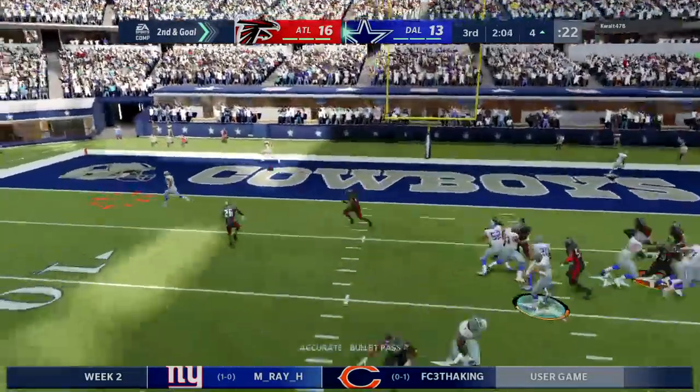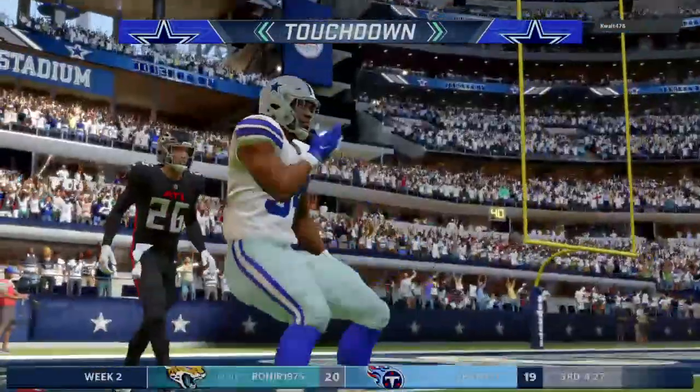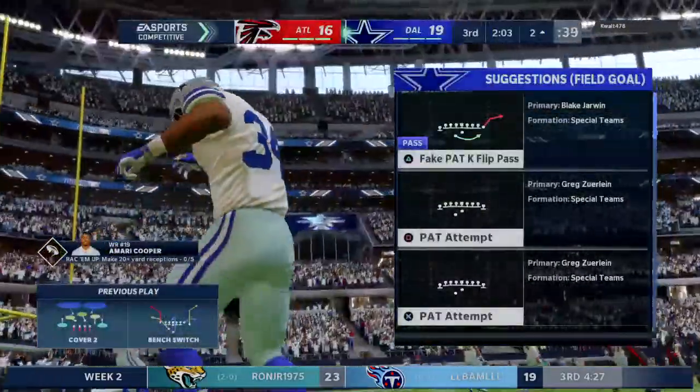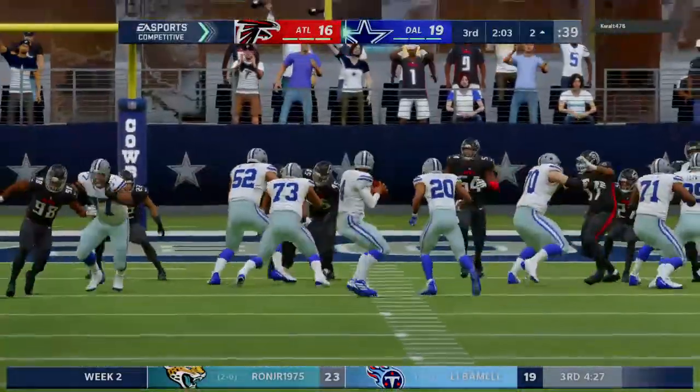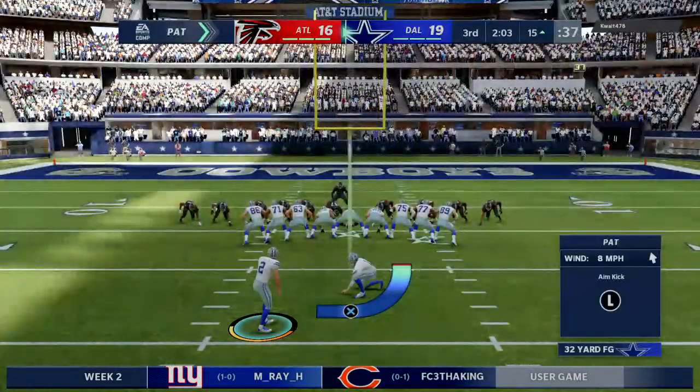Second down and goal. Prescott. And he is into the end zone for a Cowboy touchdown. Rico Dowdle with his first career NFL touchdown. And the Cowboys have retaken the lead. For the point after.